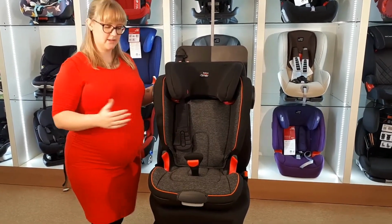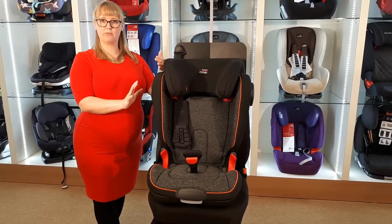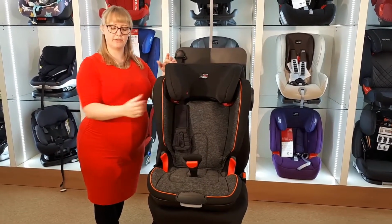From a side impact, if you had a vehicle coming into the side or a tree, etc., you have very, very little room to protect the child. And so by having all the side wings, that helps to cushion the impact from the child.